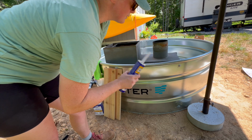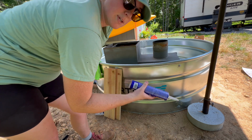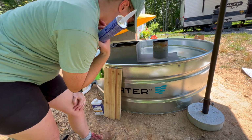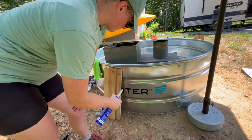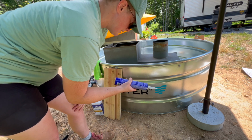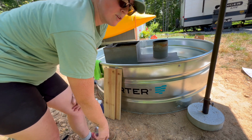I only have 4 of these. I don't know that I have enough. Wasn't really sure how much to get, so I just bought a few. But got a couple boards. I'm going to start with one and then use the other as my template for the others. And then probably going to cut a bunch so that I can move a little quicker.